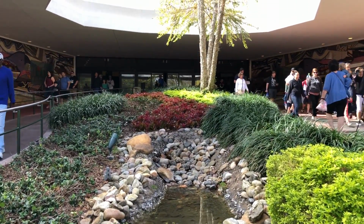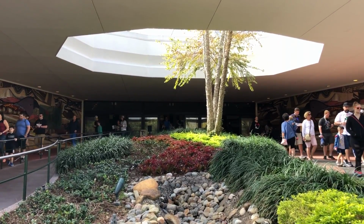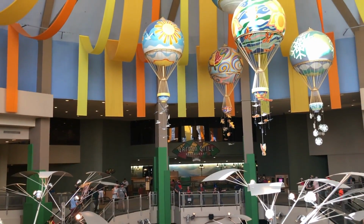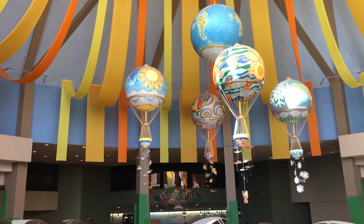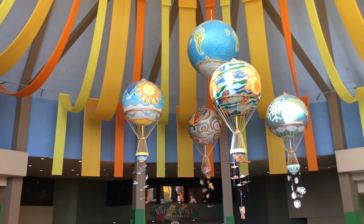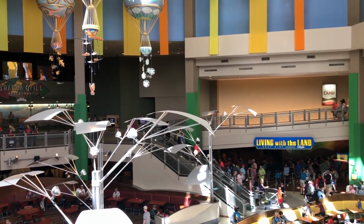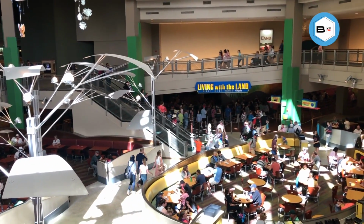From opening day to now, the overall layout and structure of the pavilion is relatively the same. Guests walk into the second level of the pavilion and can see hot air balloons towering above the atrium, each one reflecting the different seasons of the year. And down below are entrances to the pavilion's attractions and Sunshine Seasons, the pavilion's quick service restaurant.